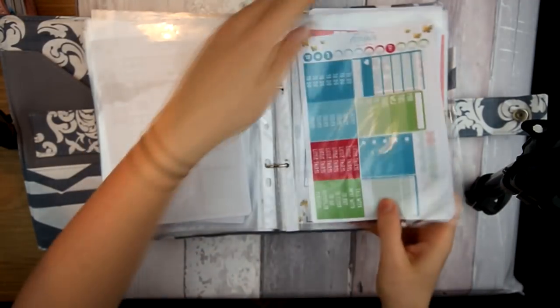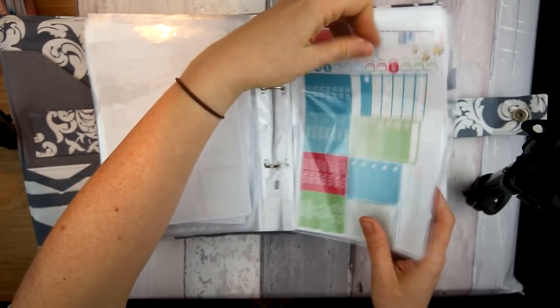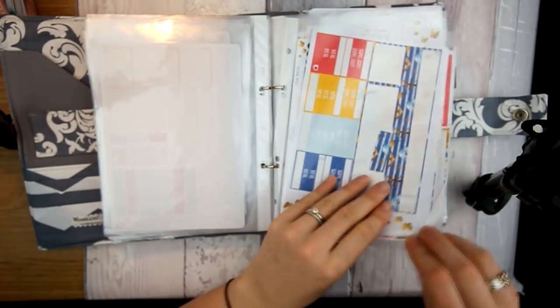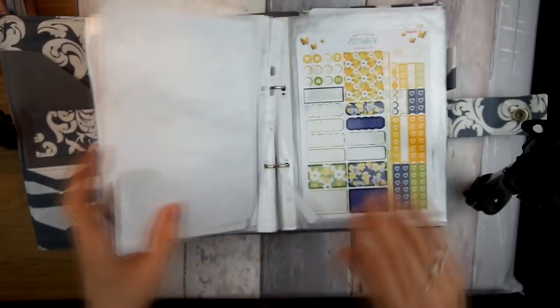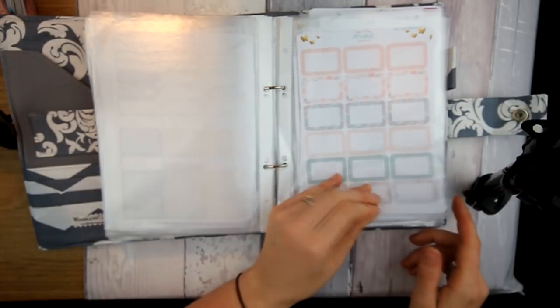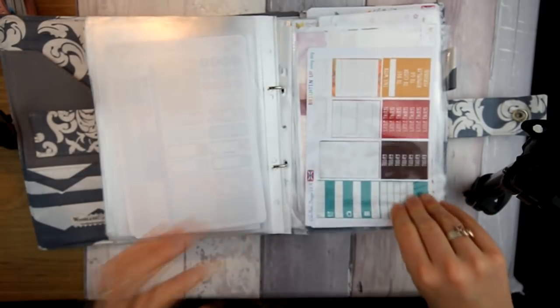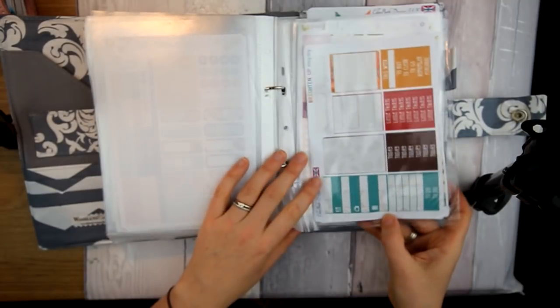That's a very old Christmas kit, I think. Oh no, maybe not that old. The snowman one, and that was last March. Oh, let's take. No, I'll just leave it in there. Doesn't matter, does it? It's all last year. That's a really old autumn kit. It was beautiful.